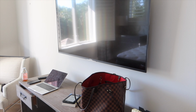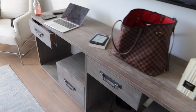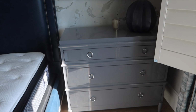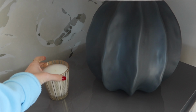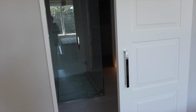Okay, then we've got this nice TV, this little thingy right here. I'm really good at describing stuff. This chair, a nice window. Look at the palm trees, wow. And then the same dresser on this side. And look guys, my first decoration, my friend Christina got me this candle for my birthday. And we're just gonna set her right there. She looks amazing.